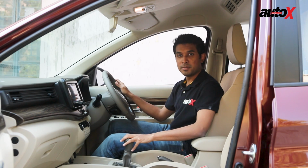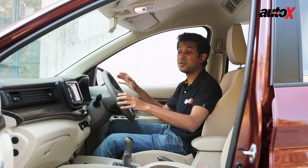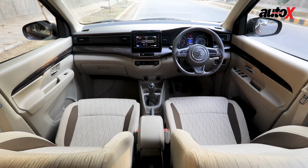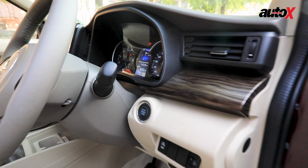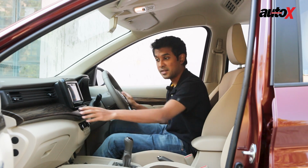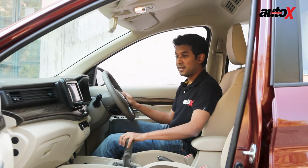Now, when I was talking to the Maruti officials, what they told me is that they have gone for this design because they want to distinguish all their products. You know, earlier the dashboards were shared between other models, but now customer demand states that they like individual styling for different models. And this looks fairly nice actually. There's the foam maplewood finish here, which doesn't look too bad at all.